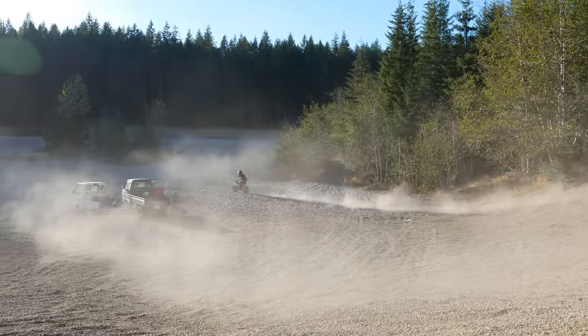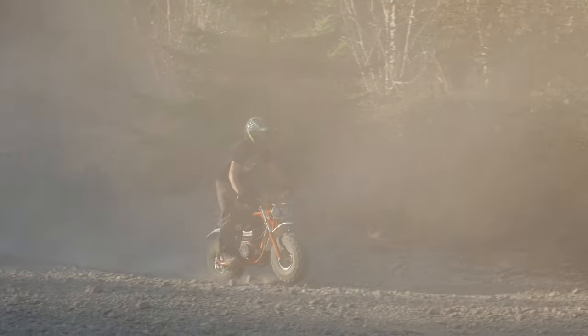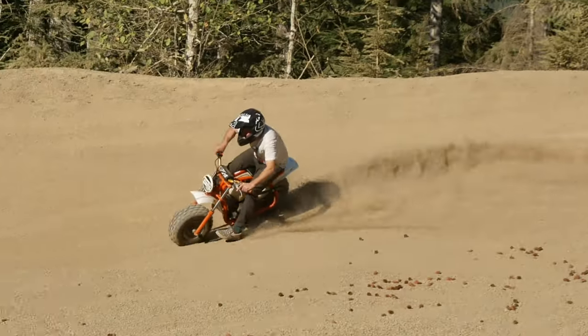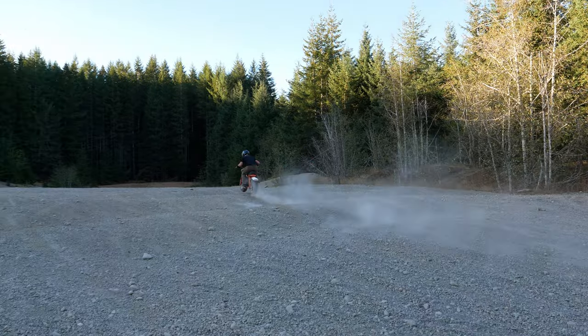We both have two-stroke trail bikes. Mike's got a KTM 200 XC-W, and I have a Beta 300. They're fun. I haven't really been riding them since we got the mini bikes. Like, they're great, man. The mini bikes have been a lot of fun.